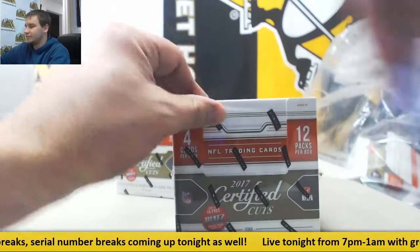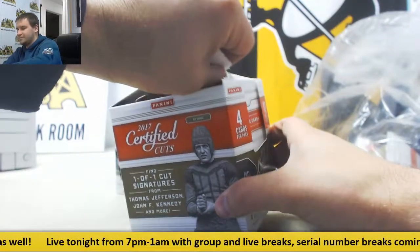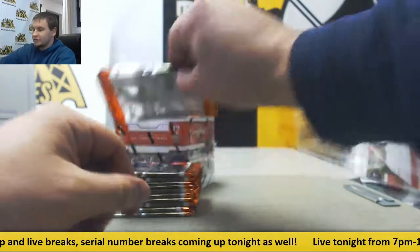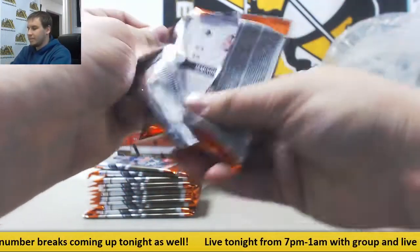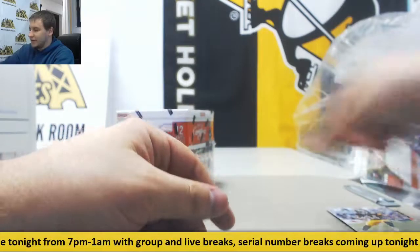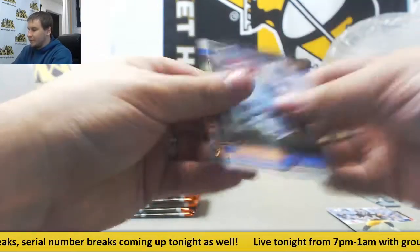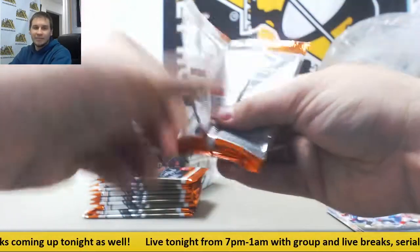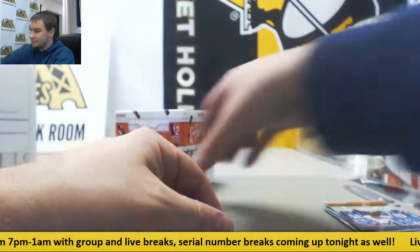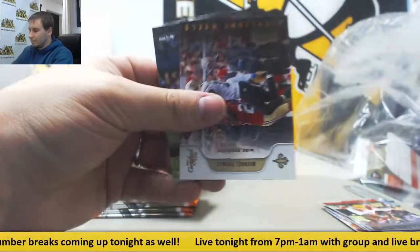All right, box number two. Oops. There we go. All right, let's see what we got in the next one. Canton bound Antonio Brown to 99. $3.99 Michael Strahan. Yeah, you're not the first person to say that. And Deonta Foreman jersey relic for the Texans. Michael Thomas insert.